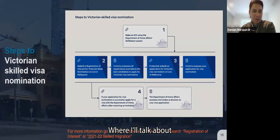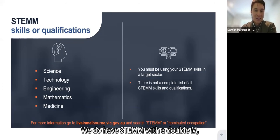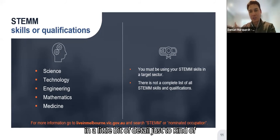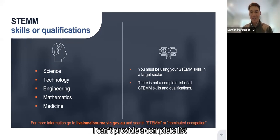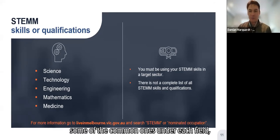Great. Next slide, please, Sarah, where I'll talk about some of the STEM skills. You might have seen STEM usually with one M. We do have STEM with a double M, and that second M is medicine. So it is science, technology, engineering, mathematics, and medicine. I'll go through each of those in a little bit of detail, just to provide a bit more information as to what we see as STEM. I can't provide a complete list of all of the different STEM qualifications or skills, but I can outline some of the common ones under each field, which I'll do now.